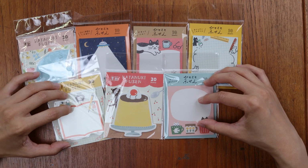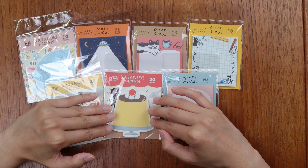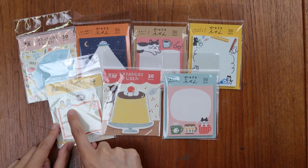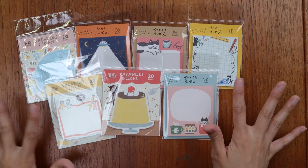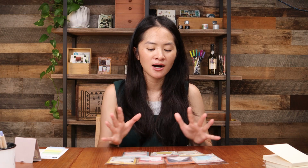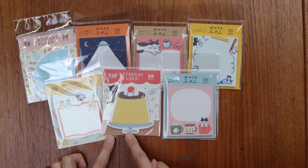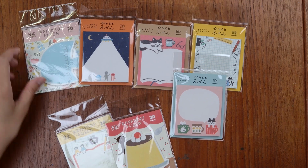So if you're a sucker for cuteness, or just something has to look good, or if you like to use lots of sticky notes in your planner, in your journal, and you want something that will draw your eye, an interesting shape like this, written with a to-do list or a little grocery list, or just movies that you recently watched, or whatever you like to record, these are particularly good for using in your journal or in your planner. And another reason that I say that is because, as you'll notice, some of these have these irregular shapes, like this cake, this custard one, or this notebook one, or this bird one.